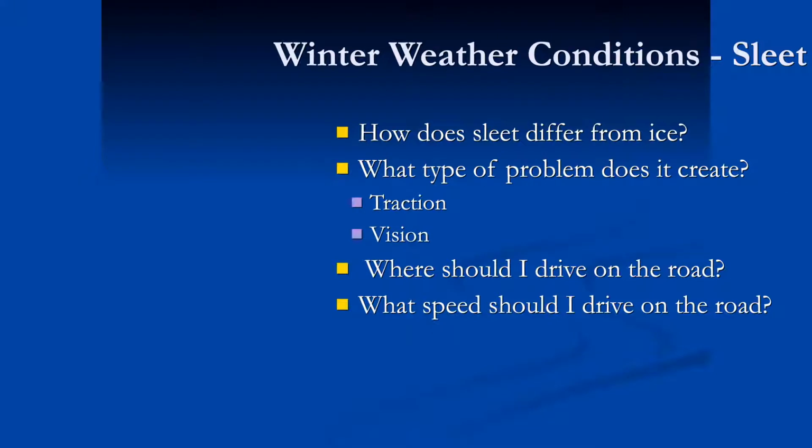So let's talk about sleet. How does it differ from ice? So we know it's frozen water. It comes from the sky. So it starts out as rain, and as it comes down through the atmosphere, the temperature changes and it freezes and it sticks to your vehicle. So once it starts to stick to your vehicle, we know that it forms a thick layer of ice on your car. So now it becomes a vision problem as well as a traction problem.